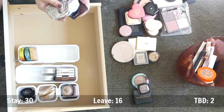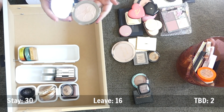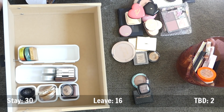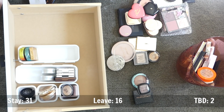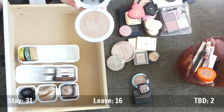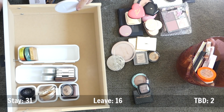So let's see, we have some highlights here. I remember I used to love this Dior highlight. Oh, it's so pretty. Pearlescent, oh yeah, oh baby. She stays. This Milk Makeup in Lit reminds me of the Maven Beauty one. Oh, it's so creamy, dreamy, pretty.